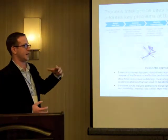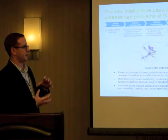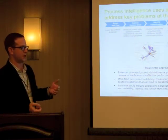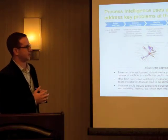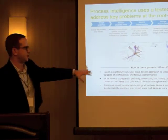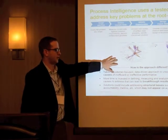So the design of future state is developing the solutions, build and implement would correlate to the improve phase, and control would be sustain and optimize. And what we have here is just an output from our value stream mapping tool.